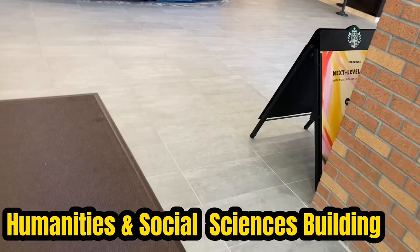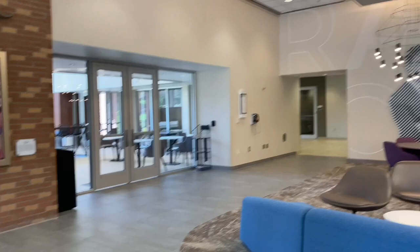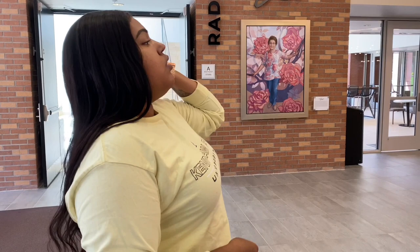So y'all, this is the building. This is where Starbucks is. So yeah, this is where Lindsay has her classes. Is there anything you want to share? Basically, this is just the building for people that are into social sciences, such as criminal justice, sociology, psychology, all these types of majors and classes and stuff.